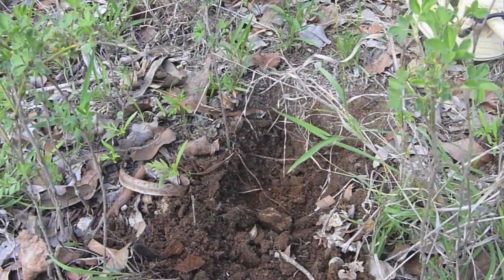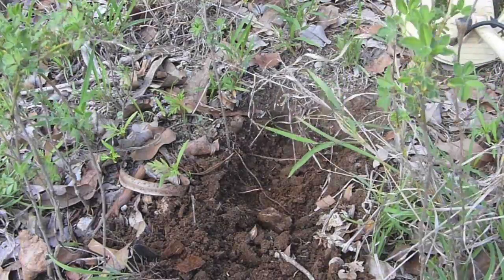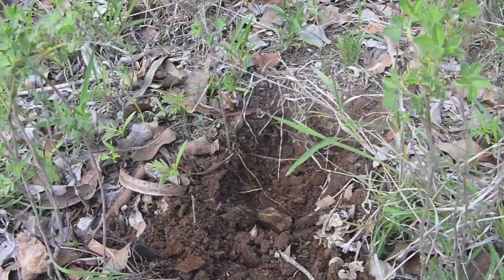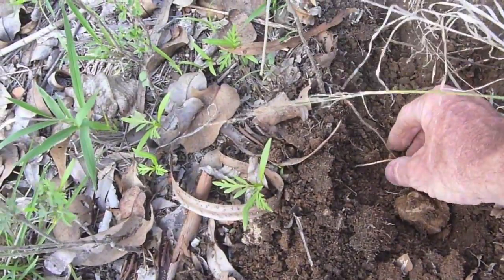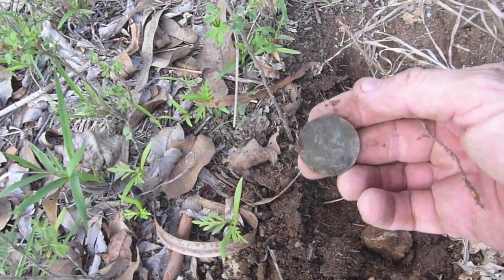Now I've just got a penny in this hole, only about 2 inches down, not far from those other 2 coins we just got. But I just wanted to show you that mid-tone. Given that mid-tone, I'm pretty sure this is going to be an English Britannia penny, or it'll be an Australian, Commonwealth of Australia penny. It's a Britannia penny. Beauty.